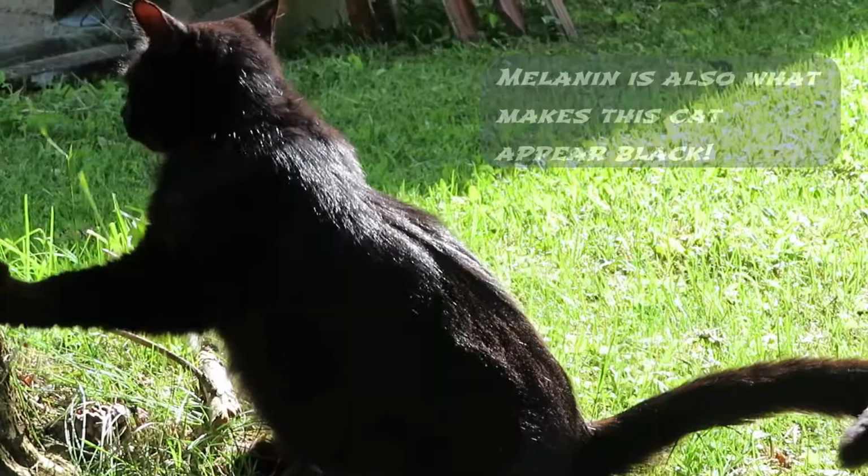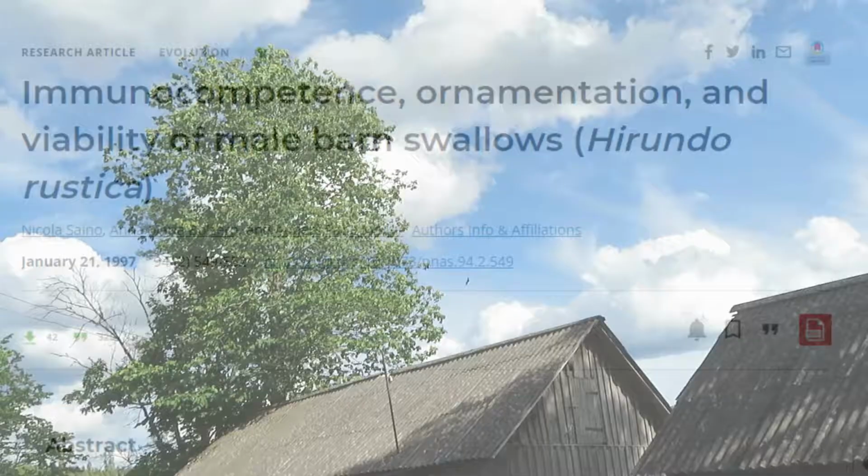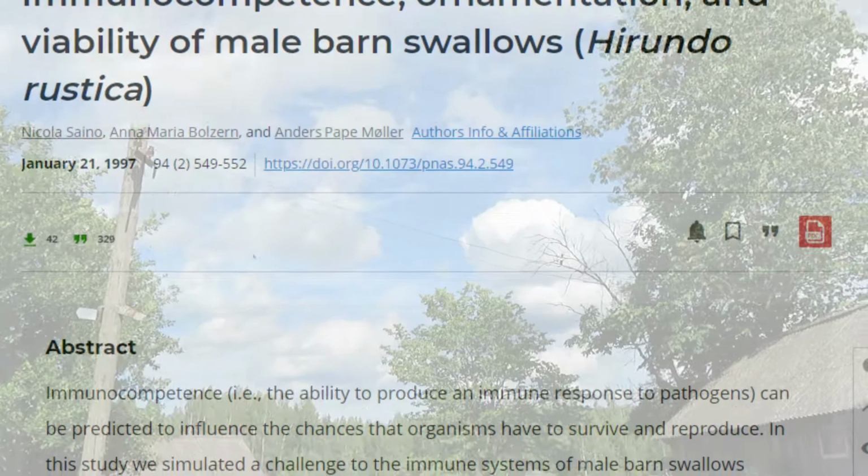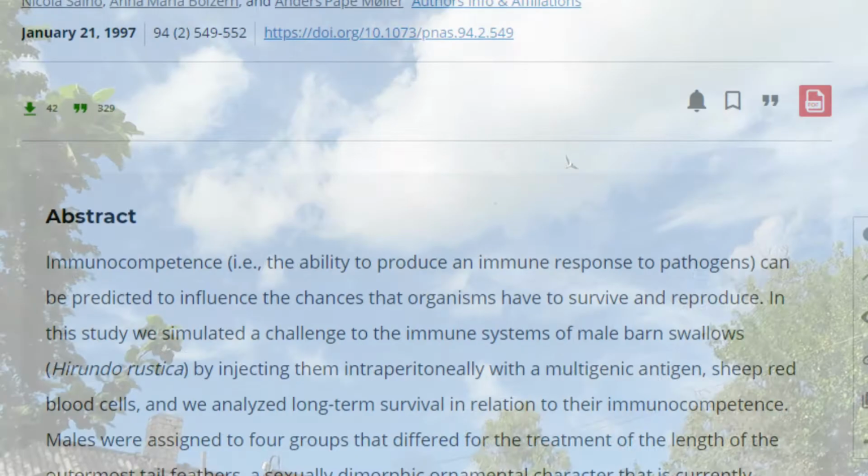And what can happen is mites can feed on those feathers more easily, and therefore you start having a really weak and diseased-looking bird. If you're a male barn swallow with long tail feathers, because apparently having longer tail feathers means less mites and general fitness, and you have large white feathers, meaning I have no mites and I'm able to maintain these beautiful white feathers, I'm a very healthy candidate for mating with.